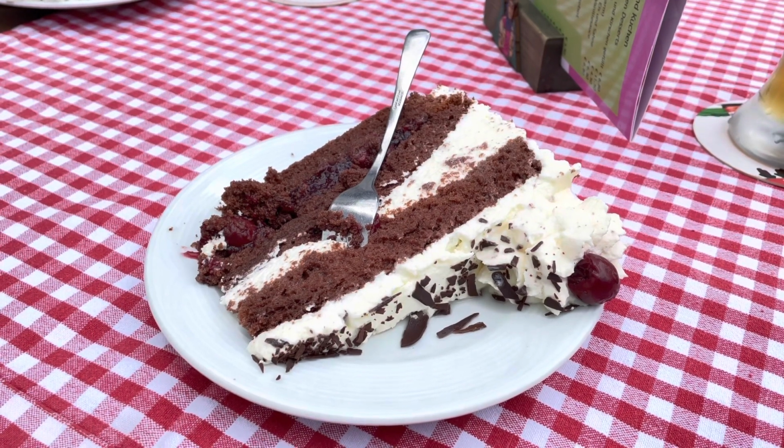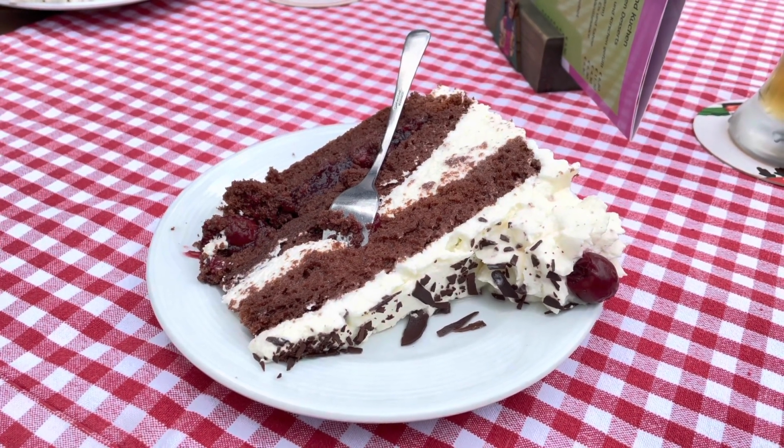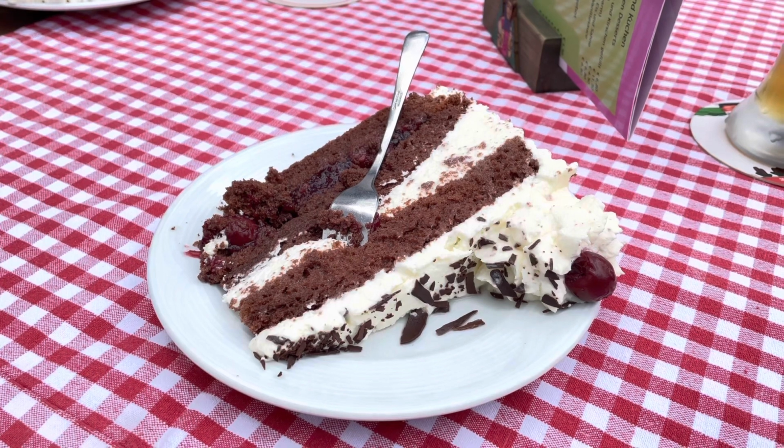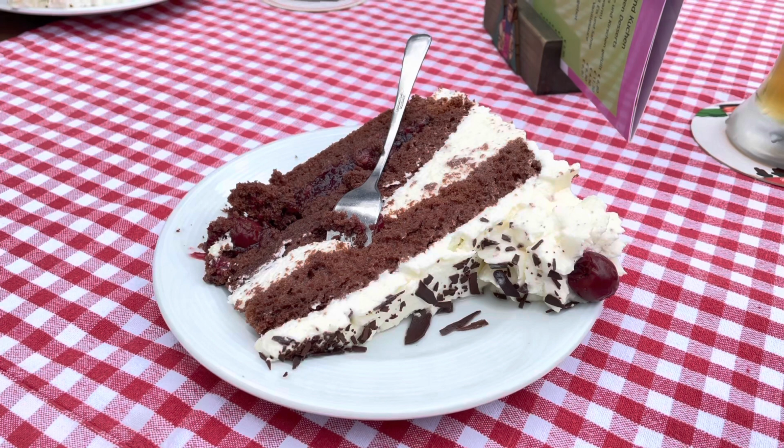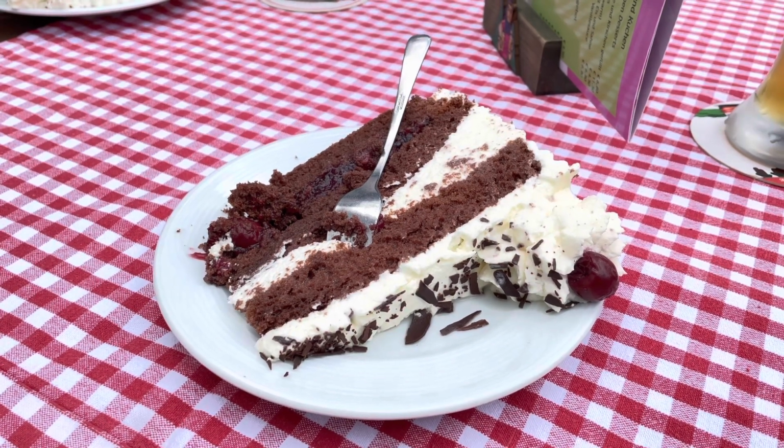What better way to end my trip to Blackforest than by tasting the Blackforest cake, or as the Germans say, the Schwarzwald torte, another specialty of this region that has become world famous now.